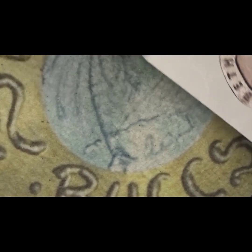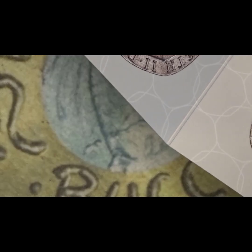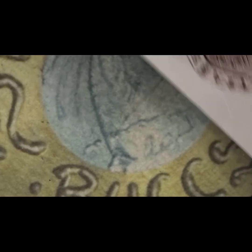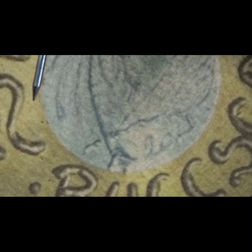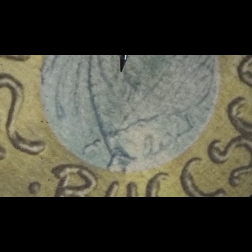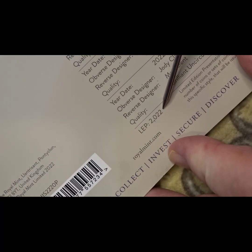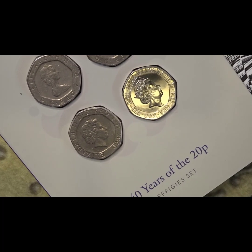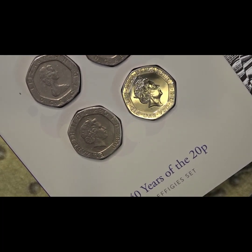Now I'm trying to find out from this one, the 3 coins that you have the Machin portrait, the Maklouf portrait, the Rank-Broadley portrait, and of course the Jody Clark portrait. There we go, and there's the limited edition. It's 2022. So there are 2022 packs with this 20p with the 40 underneath the neck next to Jody Clark's initials. This makes this quite a rare piece.